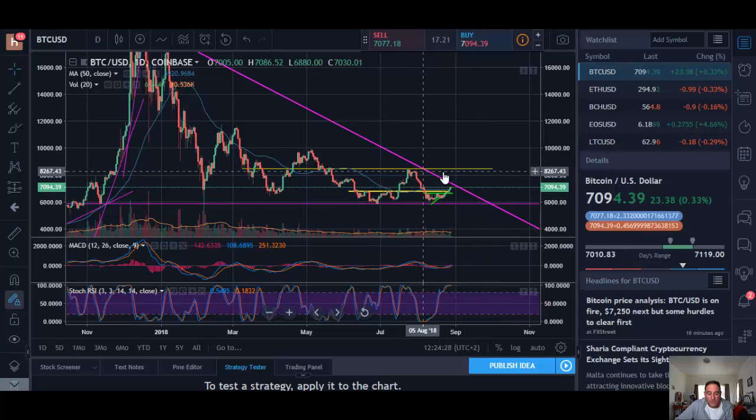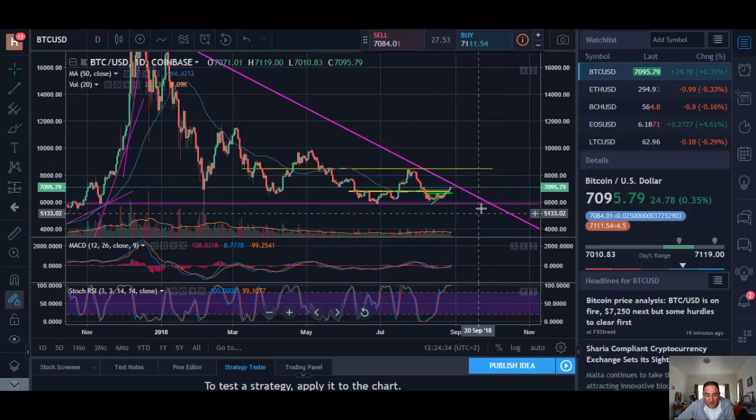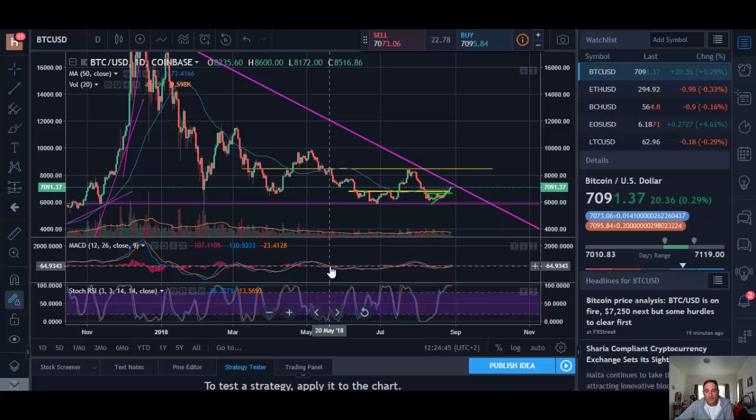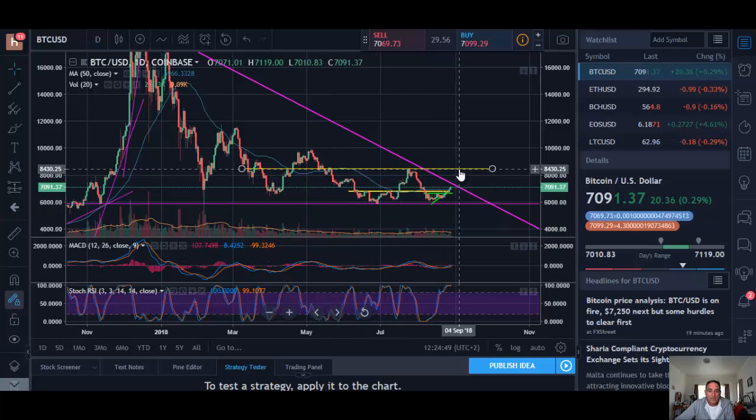I could actually bring that line in a little bit closer. As you can see, our green candles are just about to break out of this triangle on the upside, which is a fantastic thing. And then you'll see another yellow line. Now that yellow line is substantially higher than where we are at the moment. We are currently at $7,091. I drew this yellow line as the next major resistance level. Now it's not an exact thing. You can see there it's at 8,470. I would say anywhere around $8,500.